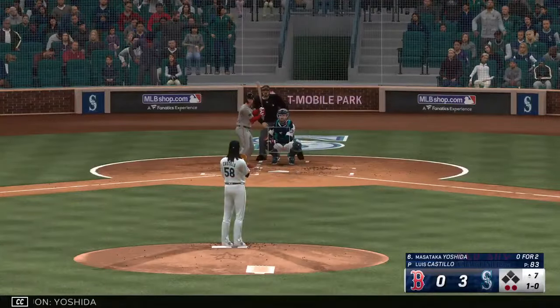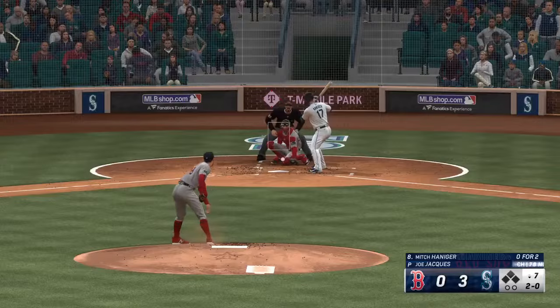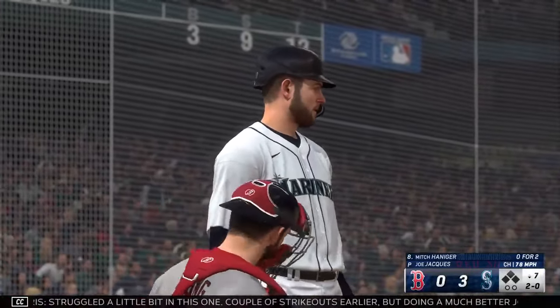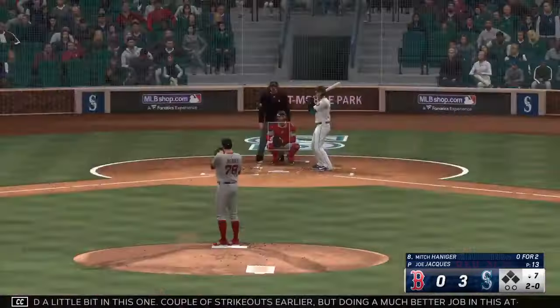And we're back. Now it's the right fielder, Mitch Haniger. Jakes back to work. Just missed. One ball, no strike. And another ball. Struggled a little bit in this one. Couple of strikeouts earlier, but doing a much better job in this at bat to get ahead and find a good hitter's count at 2-0. That's in there, and it's 2-1.